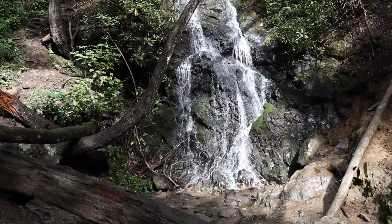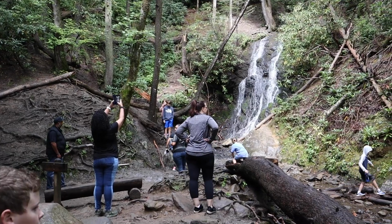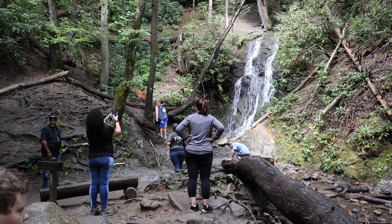All right, we made it to Cataract Falls. Check it out. So Cataract Falls is a short, easy trail, and because of that, it's going to be fairly heavily populated. So if you're looking for a secluded hike without a lot of people, this isn't it. But if you've got small kids and you want to see something pretty, go for it.